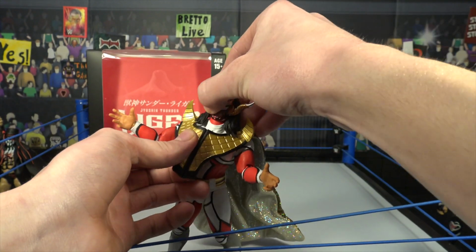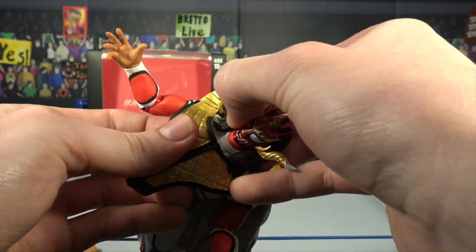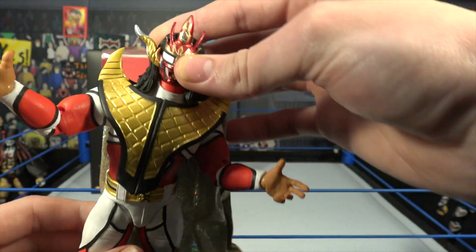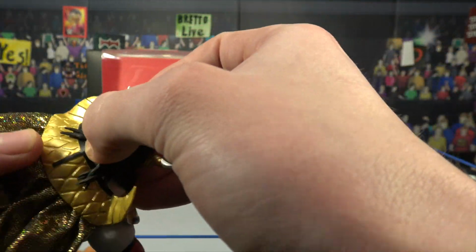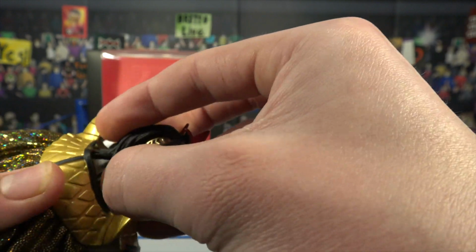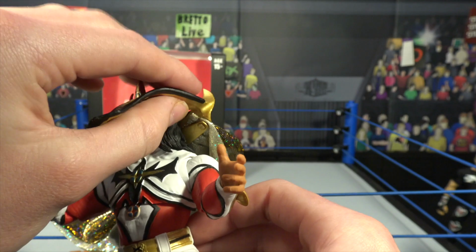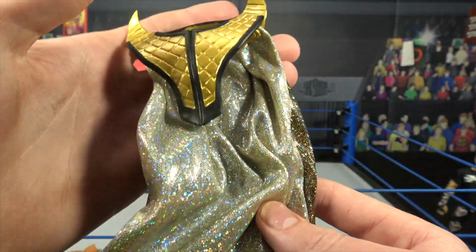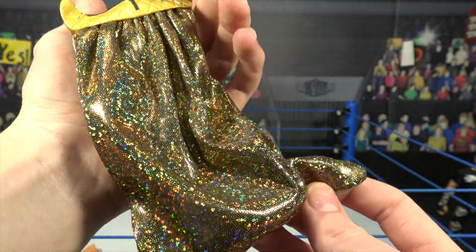I'll show you how I'm going to do it just in case you guys have the figure. What I'm going to do is pull down the front gently, and I'm going to get the hair below the cape like that. Then I'm going to go in the back here, and pull the hair and get it in the cape like that, so then I won't damage the hair piece when I take it off, or the mask piece. We would not want to do that. There's one more look at the cape right there. Absolutely beautiful. Holy crap, that is amazing.